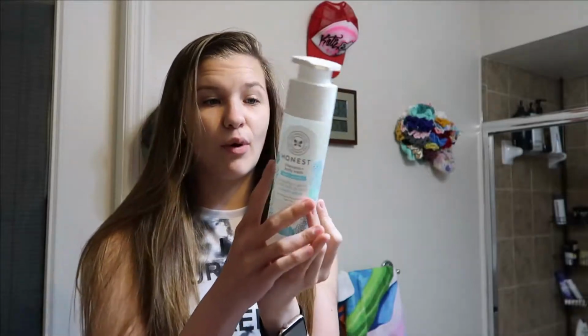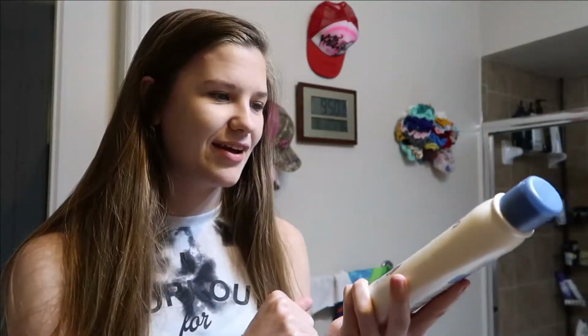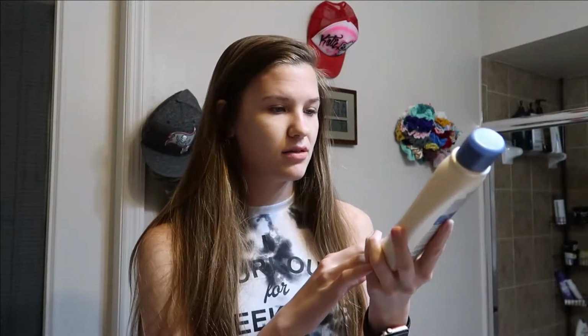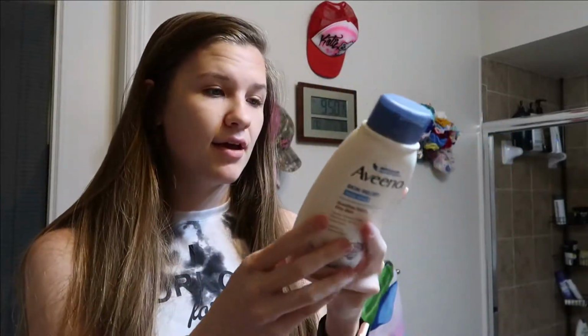This is the Honest. It's actually a shampoo and body wash, but I just use it as a body wash. And it's for sensitive skin. They actually sell it in the baby section at most stores. And then I also have this Aveeno Skin Relief body wash, which soothes itchy and dry skin, and this is the coconut scented one.